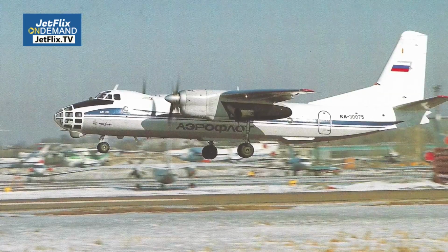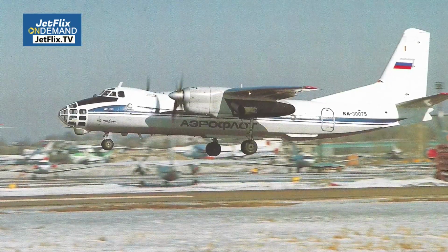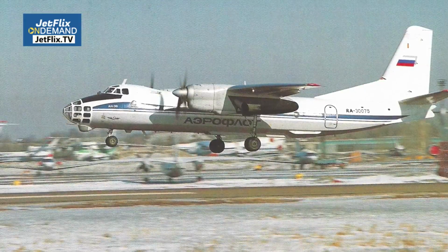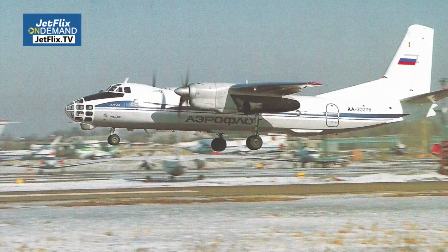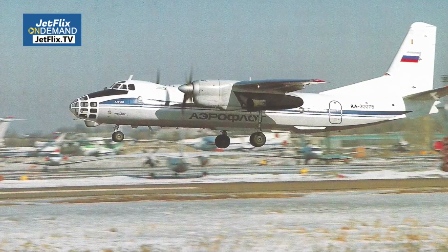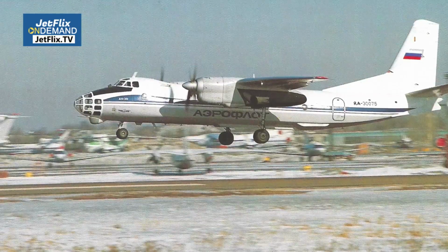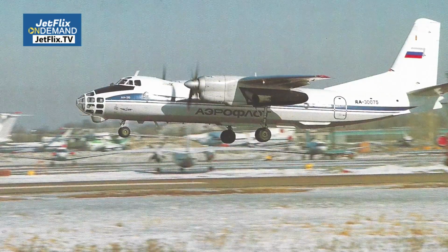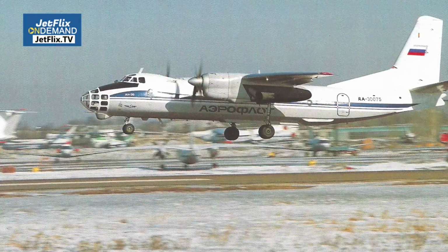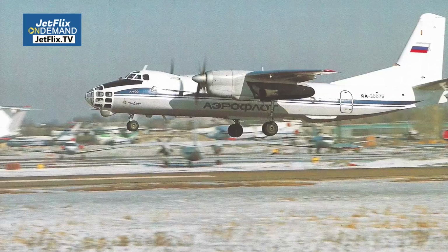It was designed for aerial cartography and hence the bubble nose with the windows up front to provide forward and down visibility for cartographers. The aircraft went into service in about 1971, and only 123 were built up until about 1980. As of today, only a very small number remain operational. Aeroflot would have used the aircraft in the cartography role as well as in the cargo and passenger transport role.